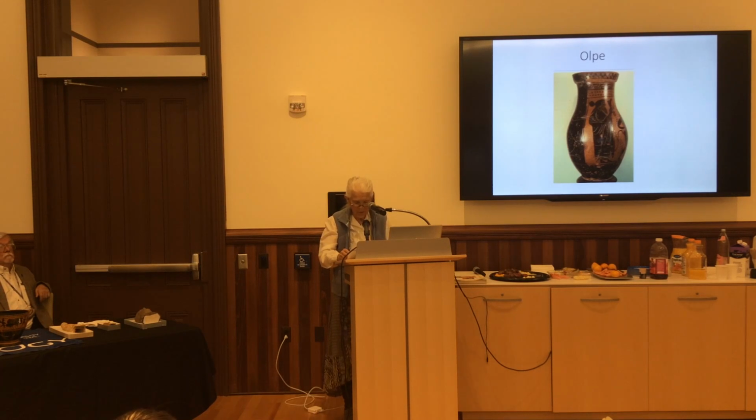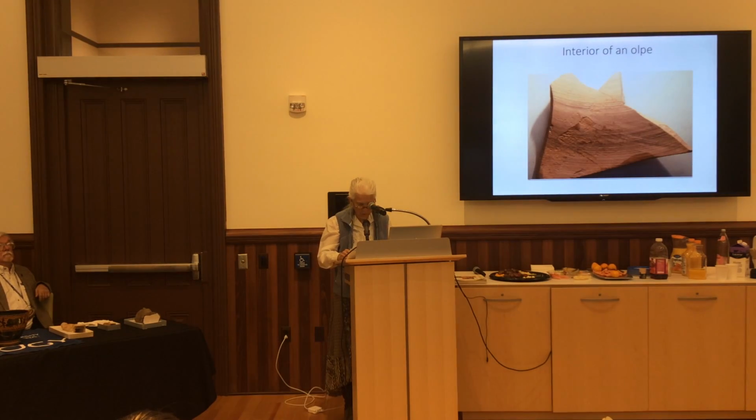One of the ways to study the forming of Greek vases is to examine the inside of the vase. And when we look at the inside of this olpe fragment, we can see that there are no signs of a join. There's really a smooth transition from what is left of the body at the base of the slide up through the shoulder and into the neck.